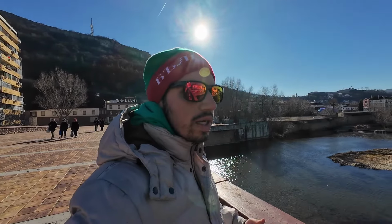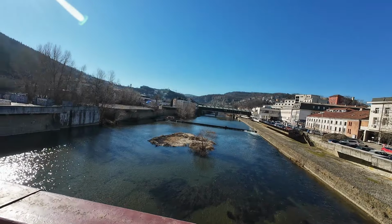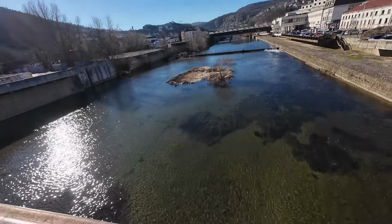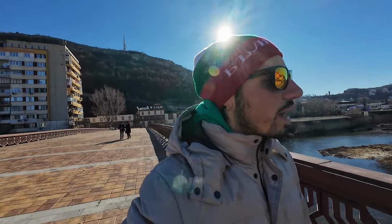This bridge right here has been reconstructed a couple of times because there was a fire which destroyed it in 1925, and nevertheless the design of today is actually the same. It has been reconstructed in the same way as it was initially projected by Kolyu Ficheto. The river here which we are looking at is called the Osam River. It runs for 314 kilometers and it's then flowing into the Danube River, the very famous river running through Eastern Europe. All right, let's get to the bridge and take a look from the inside.